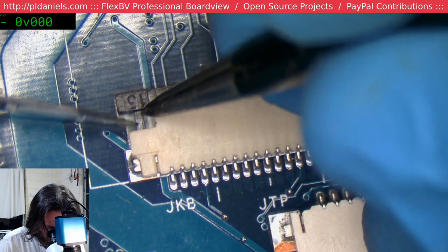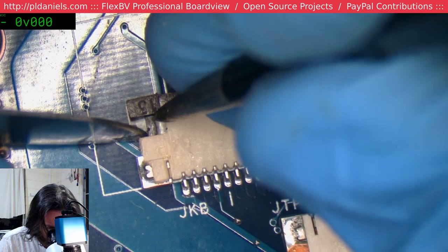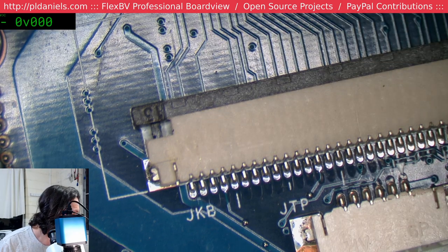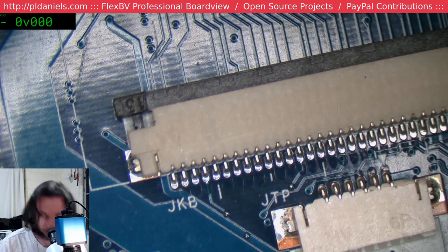Come on, you've got to be able to come out. What if I just break that off? Let's see. A bit of high-speed dremeling, maybe?